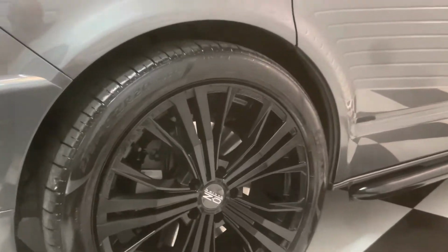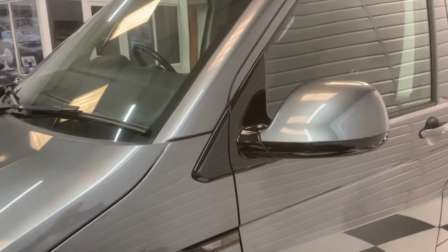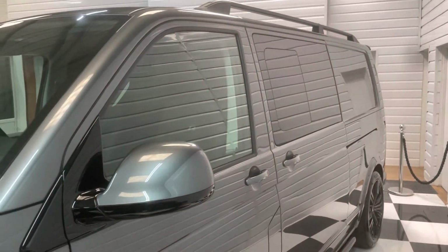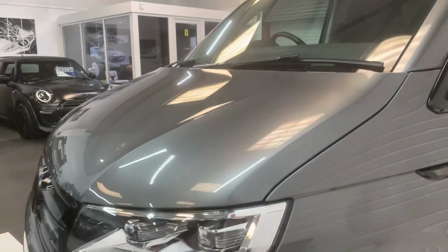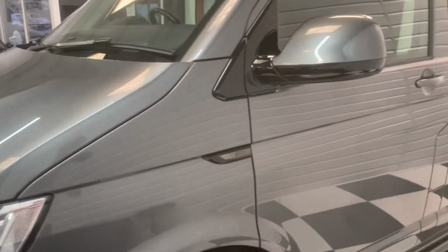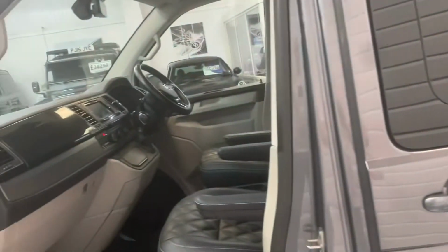It's loaded on genuine Volkswagen 30mm lowering springs. Full privacy tints. Worth mentioning at the front there as well, you've got your LED lights and front park sensors. LED lights make such a difference to the vehicle at night.